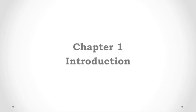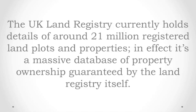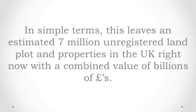Chapter 1, Introduction. Welcome. The following information will explain in detail how to claim land and property legally. The UK Land Registry currently holds details of around 21 million registered land plots and properties. In effect, it's a massive database of property ownership guaranteed by the Land Registry itself. In simple terms, this leaves an estimated 7 million unregistered land plots and properties in the UK right now with a combined value of billions of pounds.